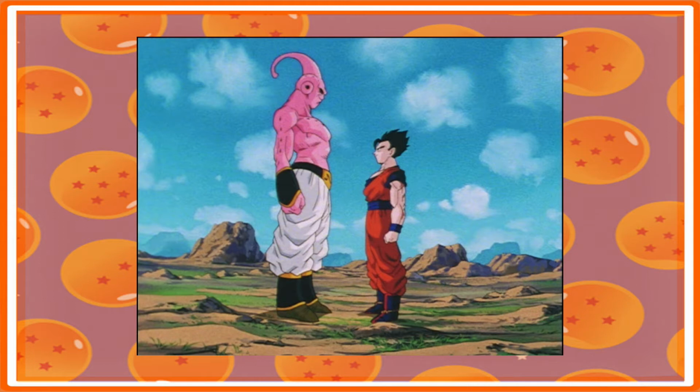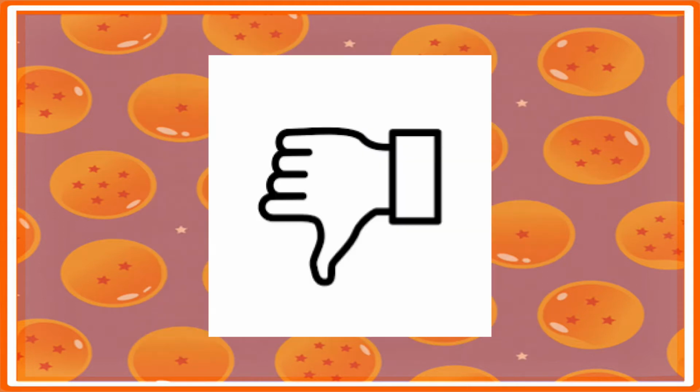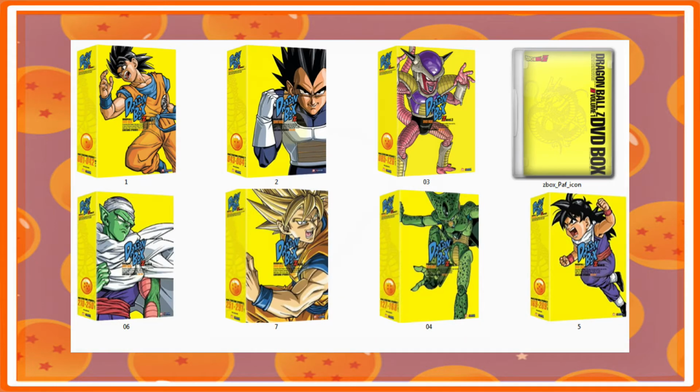This release was great for the hardcore fans, especially those of the Japanese version of the show. It defaults to the Japanese version when you play it, but thankfully they did put the English dub on it. One criticism about the Dragon Boxes is that they do not have the English music by Bruce Faulkner. Other than this, people say the Dragon Box is the greatest release of the series.